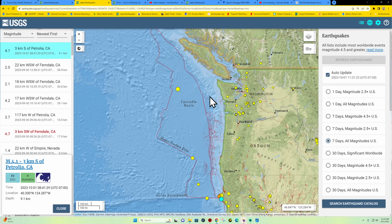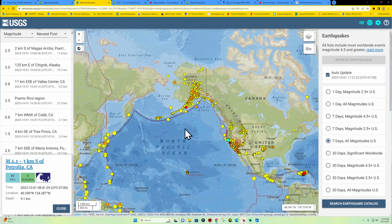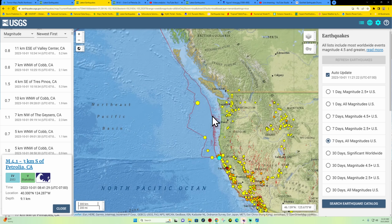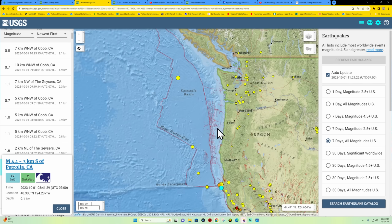It's a very dangerous area, and not only for the shaking, but the tsunami potential. You can pretty much mimic what happened out there in Japan, if not worse, back in 2011. So it's coming. It's been 323 years since the last big one out here. But when it goes, we don't see little swarms, at least as far as the scientific data shows us. We don't see a bunch of 4s and 5s.